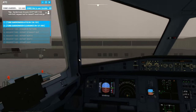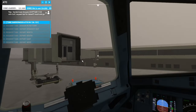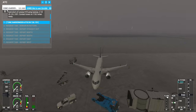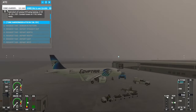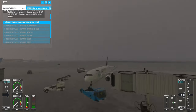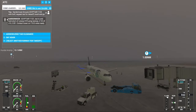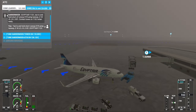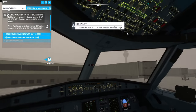Egypt Air 1123 with golf, request taxi for takeoff, touch and go. Egypt Air 1123, taxi to and hold short of runway 01 right using taxiway Juliet 1, Whiskey, Juliet 2, Juliet. Contact tower on 118.3 when ready. Taxi to and hold short runway 01 right using taxiway Juliet 1, Whiskey, Juliet 2, Juliet, Egypt Air 1123.